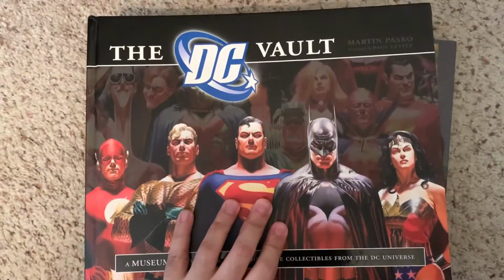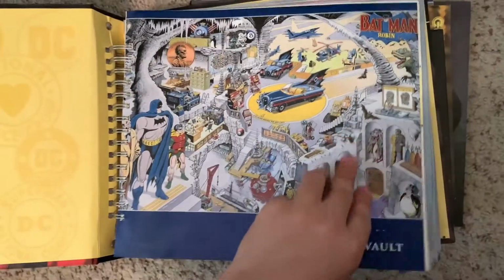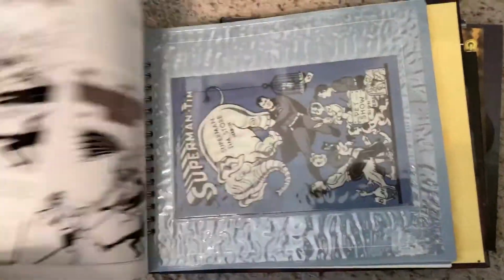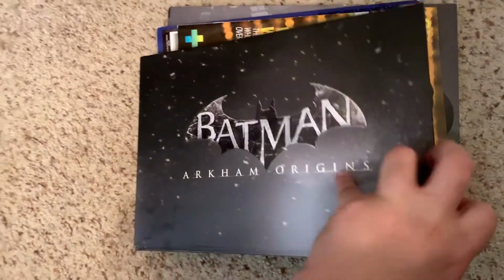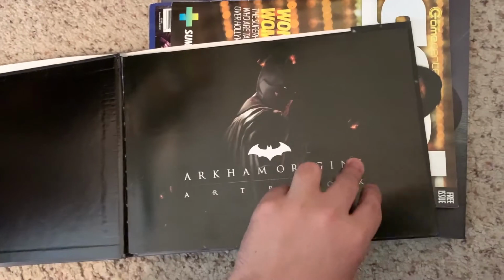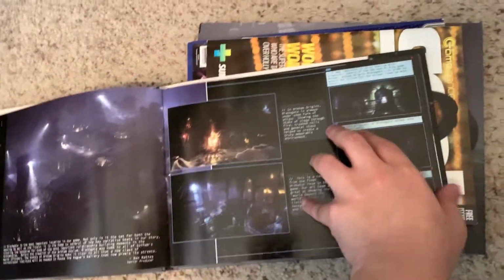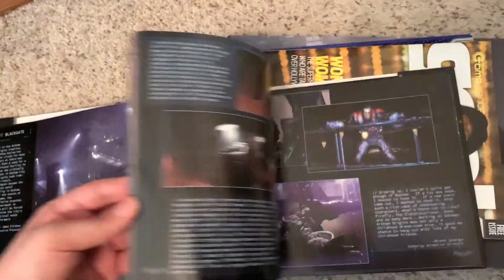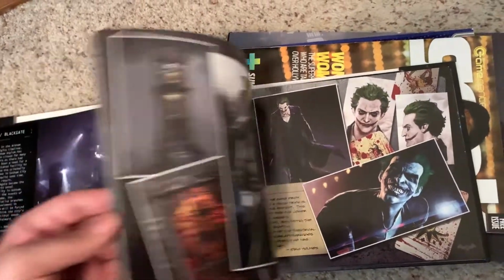Then we have this little DC Vault guide that has a bunch of artwork and different things from the DC Comics universe from its inception all the way to the 21st century. Here is an art book for Batman Arkham Origins. It's pretty much like all the concept art of the video game. I really hope the remaster news for the PS5 and Xbox One are true, because I would love to play this remaster. I think the story is very underrated.